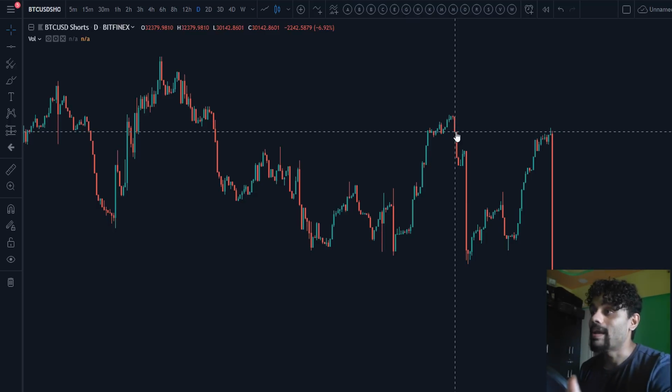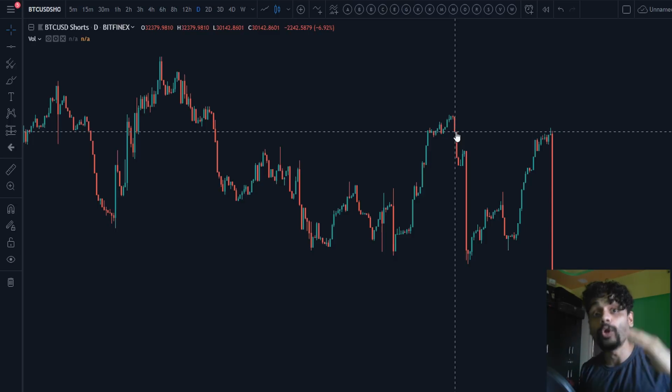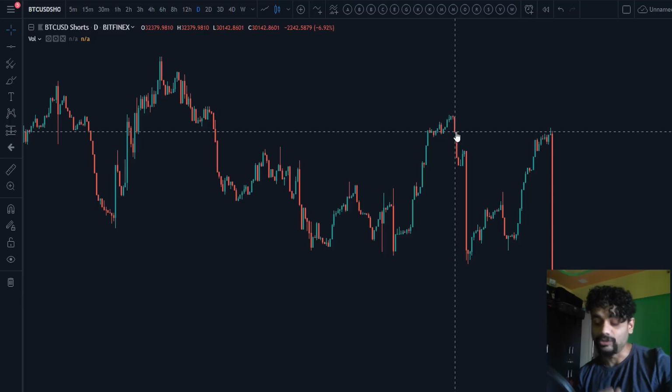Now, let me explain how margin trading essentially works for people who are new to this. I'm going to keep this very simple and brief. Okay, when you are putting on a margin trade, you are essentially going over to the exchange and saying, hey, can I borrow some Bitcoin from you? Now, your plan when you borrow that Bitcoin is to sell it onto the market almost immediately, right? And you hold on to the cash instead.